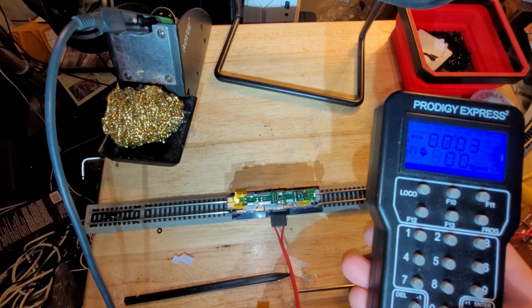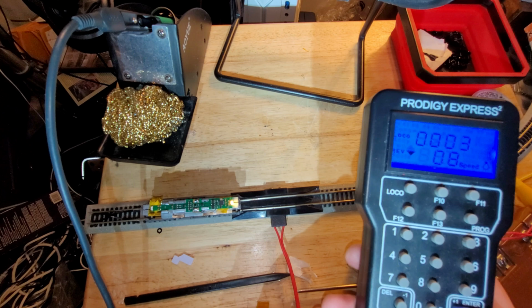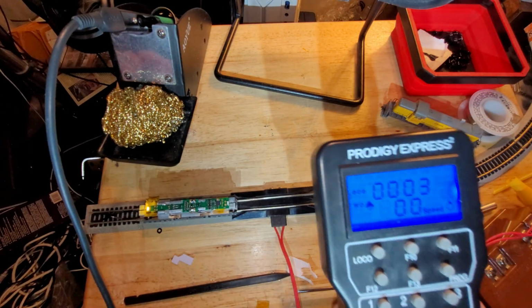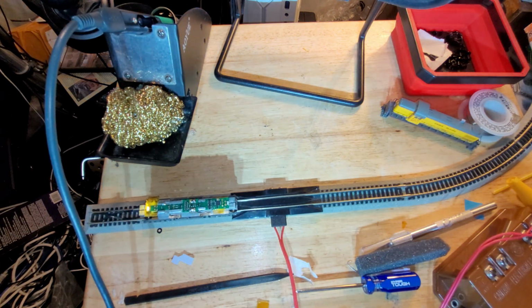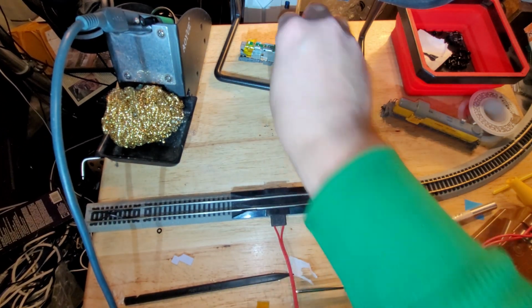And I can change directions. Let's see, do we have forward? Yes. Backward? Yep. Forward. Ooh, pretty fast. I'll need to tune this a little bit later, but now I know my chassis is in good shape. So, the next step, before I put everything back together, I want to do a little bit of a modification to the locomotive itself.